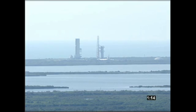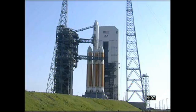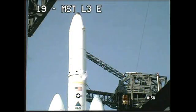National Reconnaissance Office payload L-15 is ready to embark on a national security mission for the United States of America. T-minus 60 seconds. Engine start box, go. Range, report range status. Range green.